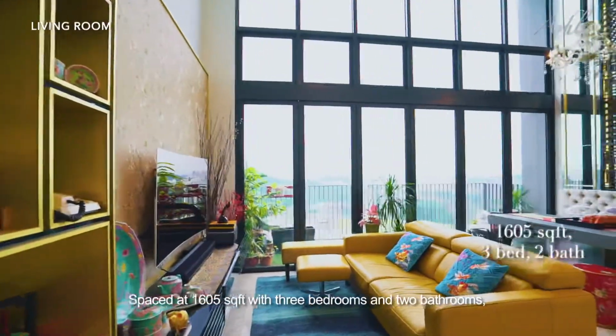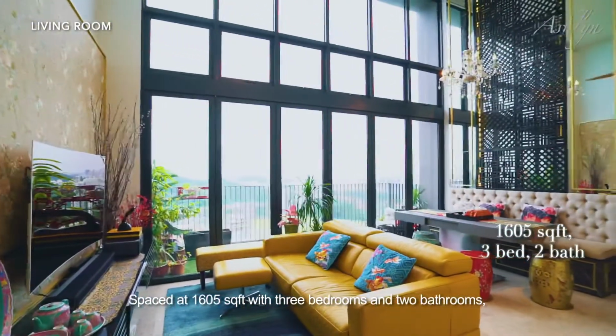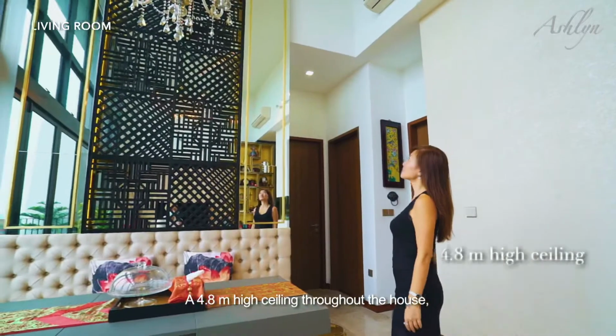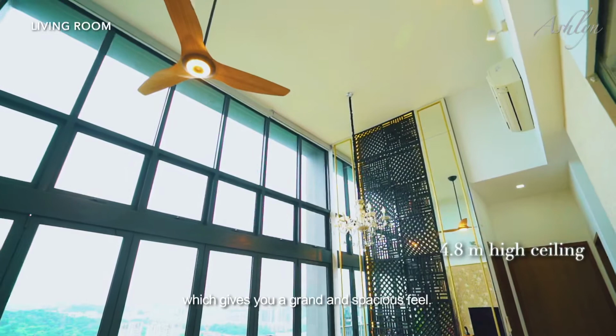Spaced at 1,605 square feet with 3 bedrooms and 2 bathrooms, a 4.8 meter high ceiling throughout the house gives you a grand and spacious feel.